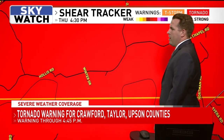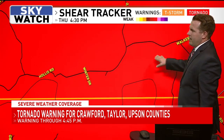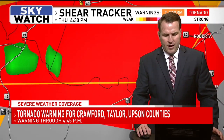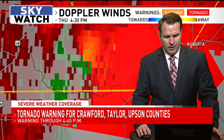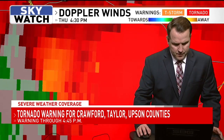Again, Hollis Road running right past the intersection of Winter Drive and continuing up toward Walker Chapel Road is where that area of circulation is going to head. So we'll go to the latest data, and you can see a little bit of a jump with this data.